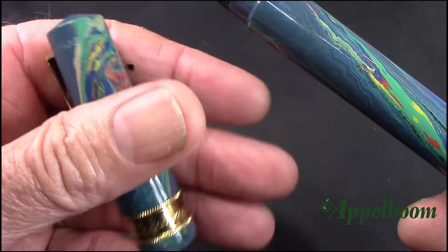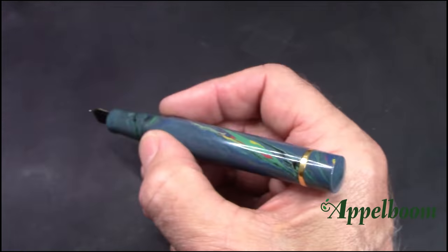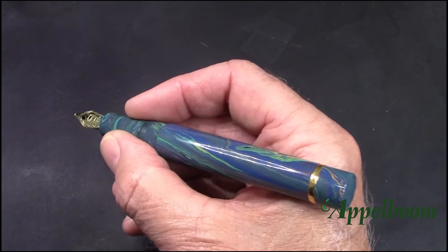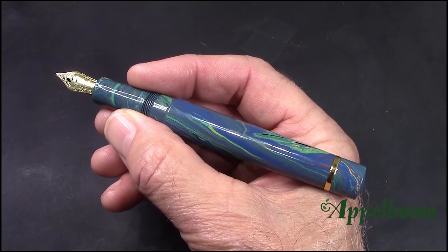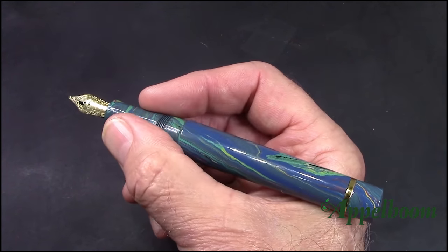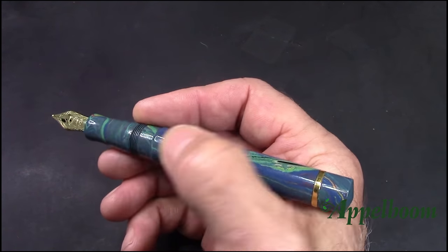As you can see, it's inked up. This pen fits extremely well in the hand. It feels great in the hand. One of the reasons why people feel that ebonite might be the best material is it's very good with ink. And number two, it just feels good.